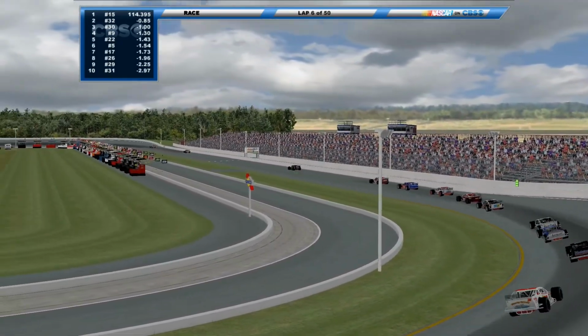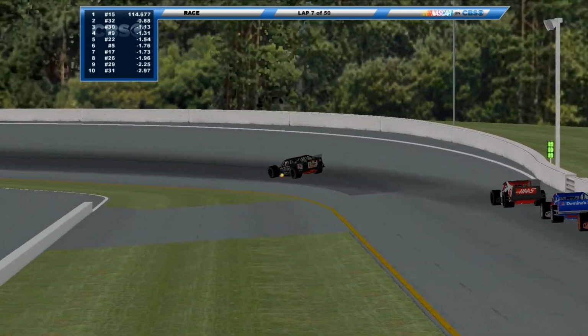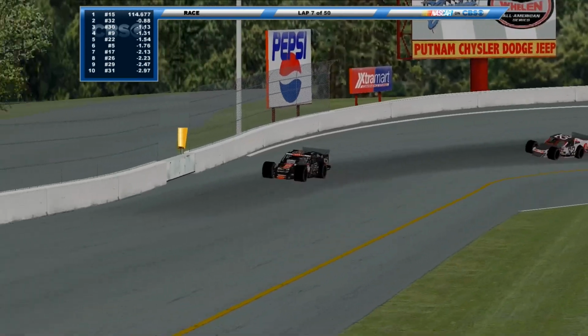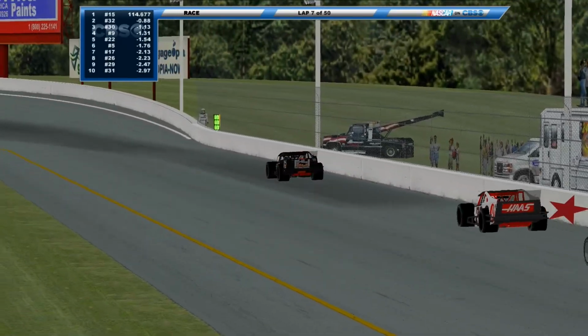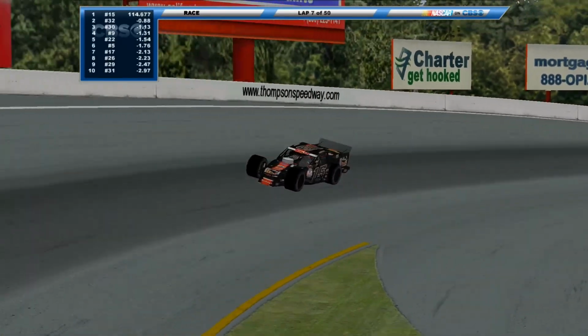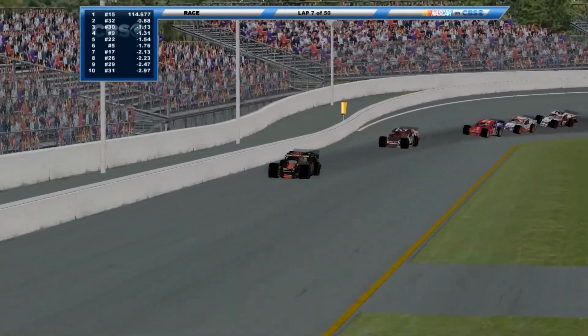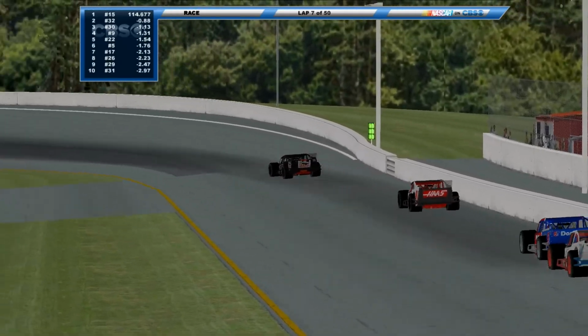Next race will be Stafford Motor Speedway, another classic short track race. I forgot how Stafford looked like. Is it a big track, like Thompson? Because if not, we're gonna have to do some heat races. That's another thing I should have mentioned. We might have to do heat races if necessary.